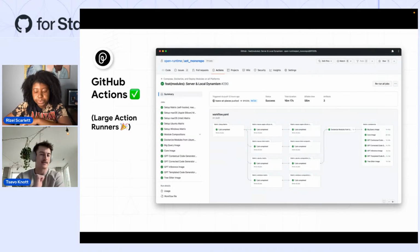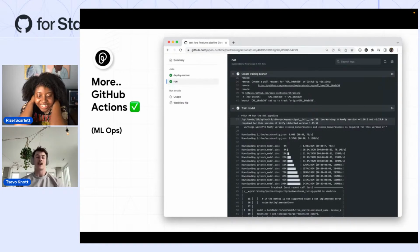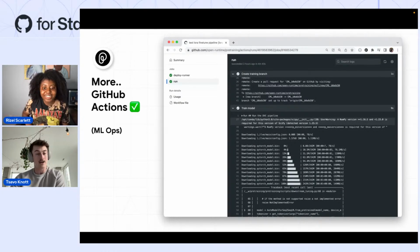And GitHub Actions has absolutely crushed it. The large runners as well, speeding things up. We've got some pretty large and complex compilation steps for our products. So that's really, really great. And then speaking on that too, we use GitHub Actions for our ML ops to automatically train micro models, deploy those micro models, measure them, test them, etc. So a lot of experimental ML ops baked into GitHub Actions as well.